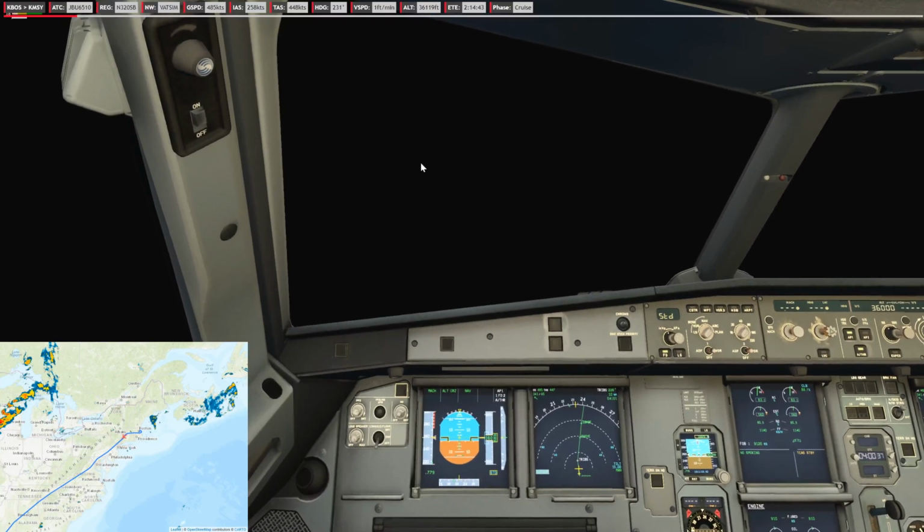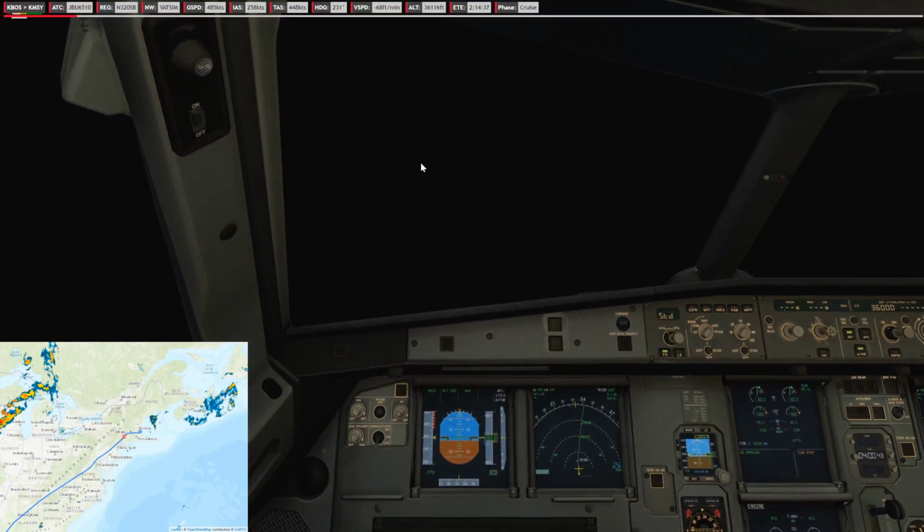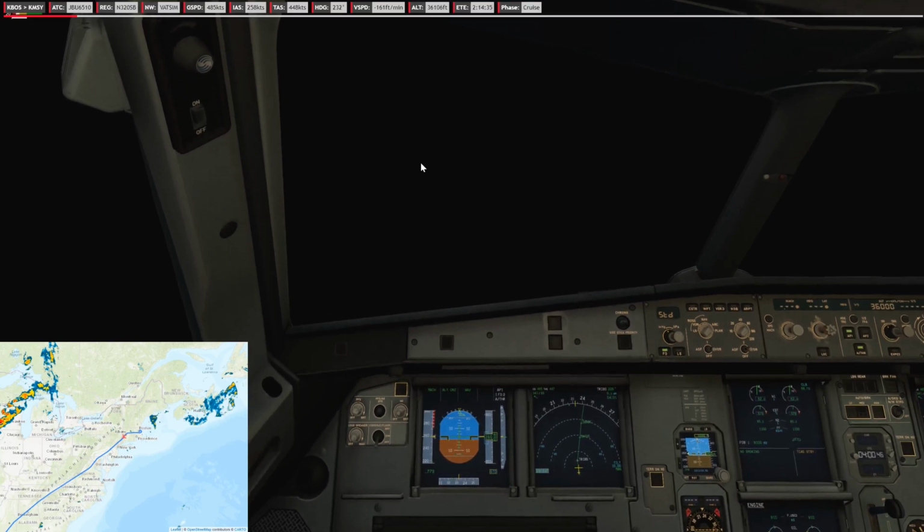After getting P3D, I regret buying a bunch of things for XP11. I'm waiting for MSFS because here's the thing, I'm gonna earn about $300 this week, so I'm gonna be using that to buy MSFS.